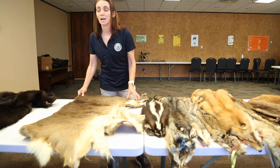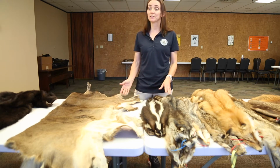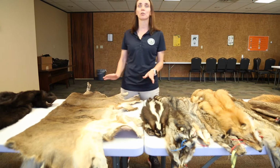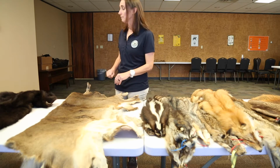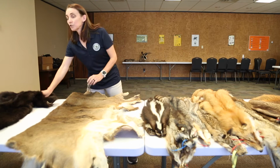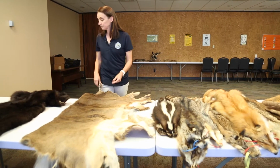I'm going to start with the easiest ones, the ones with the most distinctive characteristics, and work our way down to some that have some overlapping characteristics, and I'll point out some of the finer features to help you distinguish between those species. So just looking at the table here, we have two large pelts. We have a large black one and a large tan one, or fawn-colored one.